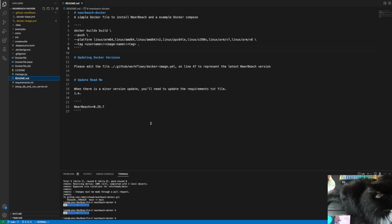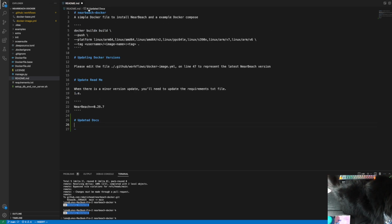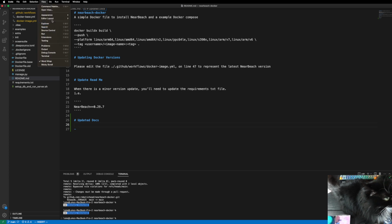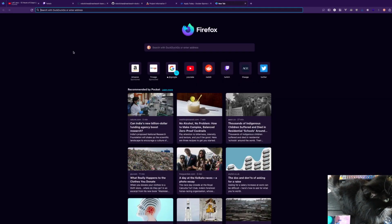All right, so we want to get rid of a lot of this, and let's do this in dot point. Updated docs. Now I think there is a, shouldn't matter at the moment. Markup viewer. So usual.